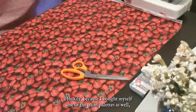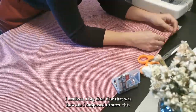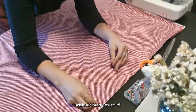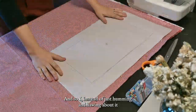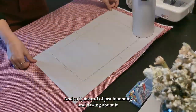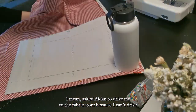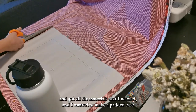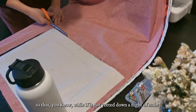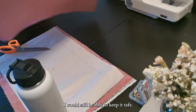Luckily, because I bought myself one of the paint palettes as well, I realized a big fatal flaw, which was, how am I supposed to store this without being worried that I'm gonna break it in half, because I break things all the time. And so instead of just humming and hawing about it and leaving it, I picked myself up, and by picked myself up I mean asked Aiden to drive me to the fabric store because I can't drive, and got all the materials that I needed. I wanted to make a padded case so that, while it wouldn't be great if it got yeeted down a flight of stairs, I would still be able to keep it safe, and yeah.